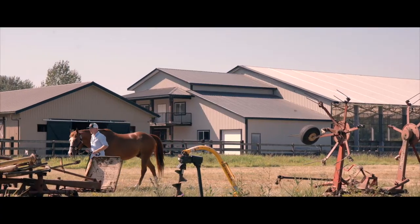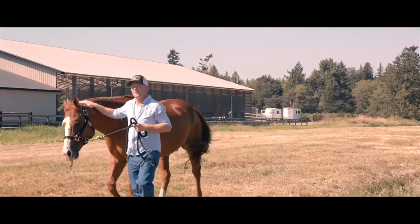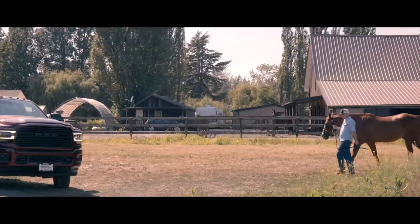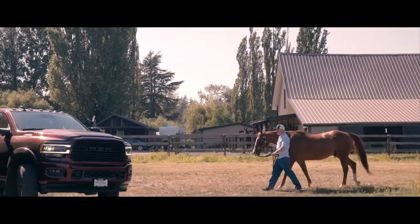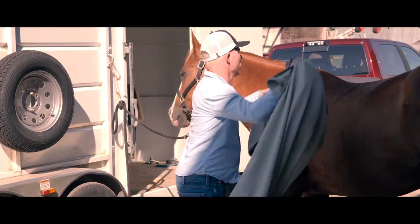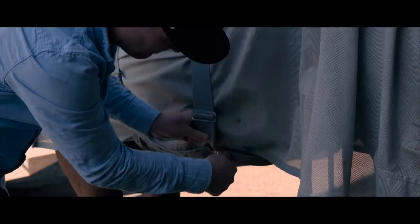Looks like Van Horn loves horses, but more importantly, horses love Van Horn. With the help of the Ram 3500, Van Horn's able to make quick work of putting his horse away for the day.